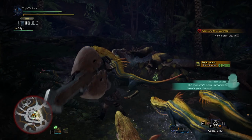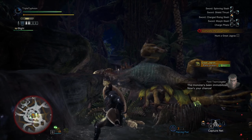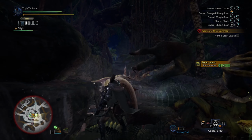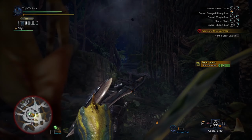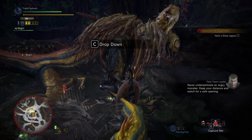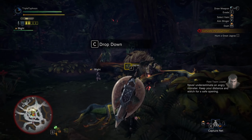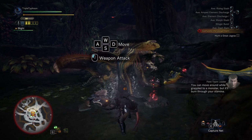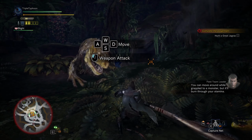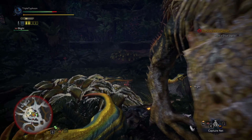Oh, nice. Monster's been immobilized. Now's your chance. And watch for a safe opening. You can move around while grappled to a monster. It'll burn through your stamina. Ouchie. No, that was not good.